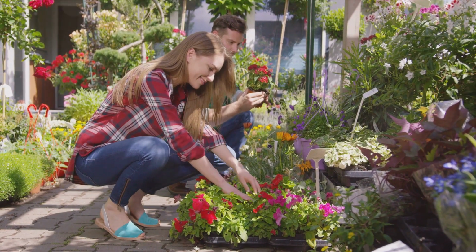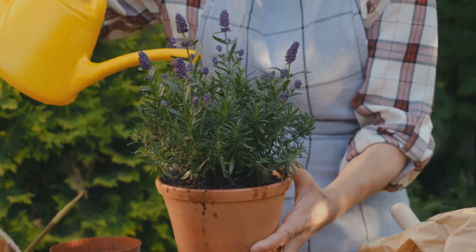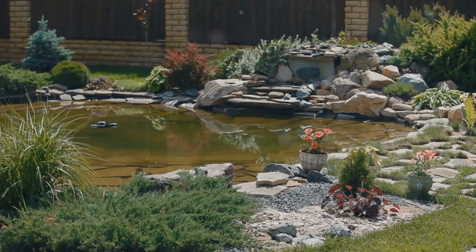Today we're diving into 8 high-impact ways to spend $100 in a small yard. Stay tuned as we embark on a journey to transform your yard into a beautiful oasis, all on a budget.